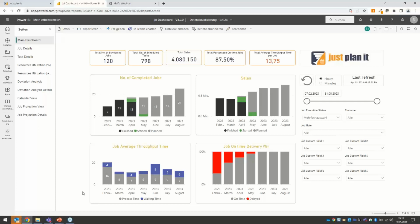Last but not least, we are looking into the evolvement or development of average job throughput time. That is, in my eyes, not as interesting as the other 3 dimensions, but also nice to see, because the throughput time here is the sum of the process time, which is gray, and the waiting time, which is blue. And they both build the throughput time. And here the target should be that you have got a healthy relation between process and waiting time. So if your waiting time percentage is getting too high, then this is most likely that you have got too much workload for your capacities that then end in a bottleneck. But here for a job shop, this relation that you can see here, and also the evolvement over time, shows a pretty nice picture, to be honest.